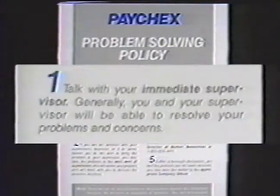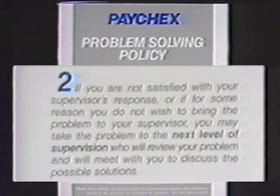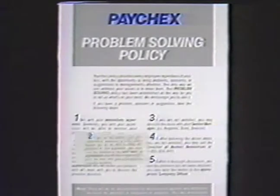Talk with your supervisor if you feel you have a problem. Generally, you and your supervisor will be able to resolve your problems and concerns. If you are not satisfied with your supervisor's response, or if for some reason you do not wish to bring the problem to your supervisor, you may take the problem to the next level of supervision, who will review your problem and will meet with you to discuss the possible solutions.